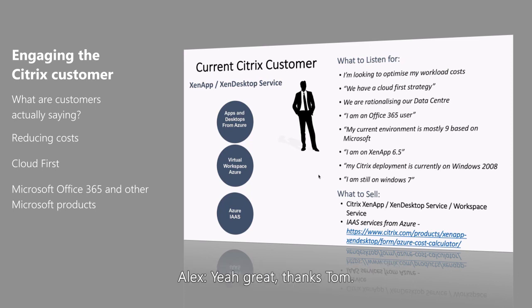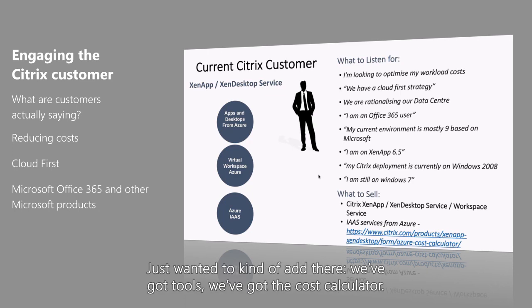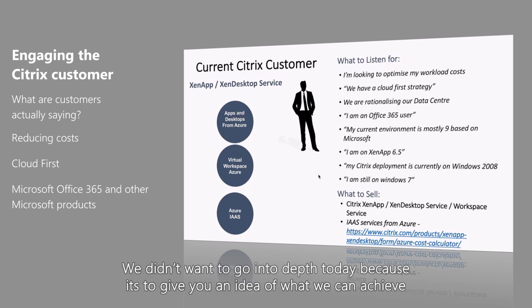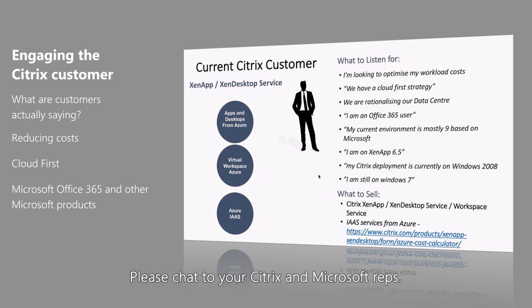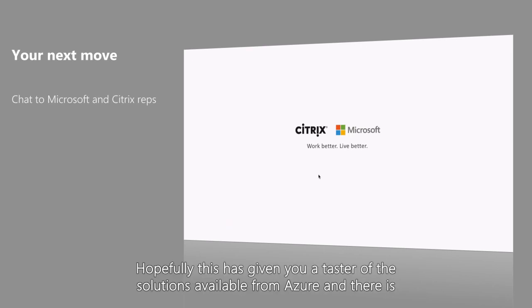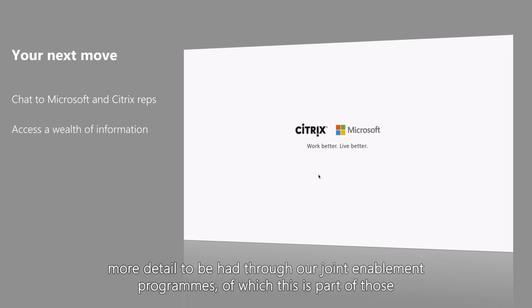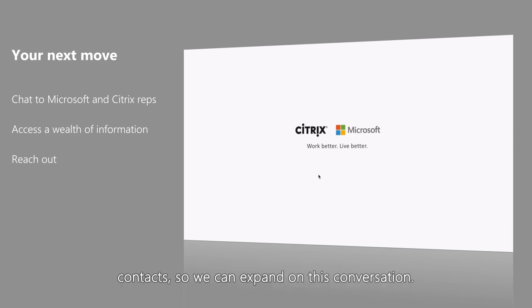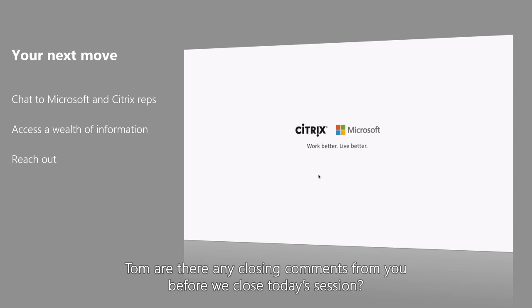So back to you, Alex. Yeah, great. Thanks, Tom. And I just wanted to add there, we've got the tools, we've got the cost calculator. You can see the link there at the bottom that can be used, and there's loads more information on these solutions. We didn't want to go into depth today because it's just really to give you all an idea of what we can achieve together. What we suggest going forwards is, please reach out to your Citrix and Microsoft reps. Hopefully this has given you a taster of the solutions available from Azure, and there's more detail to be had through our joint enablement programs, of which this is part as well. So please feel free to continue your learning, to reach out to your Citrix and Microsoft contacts so we can expand on this conversation.